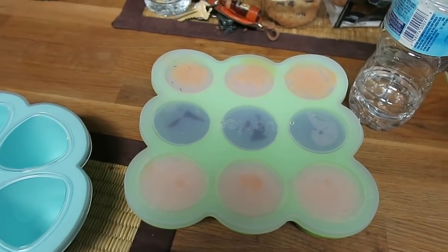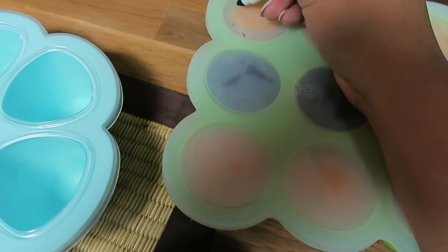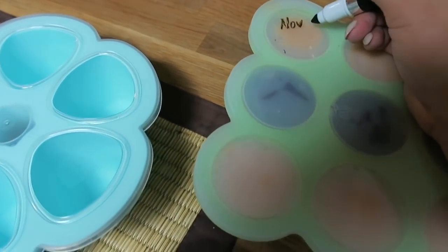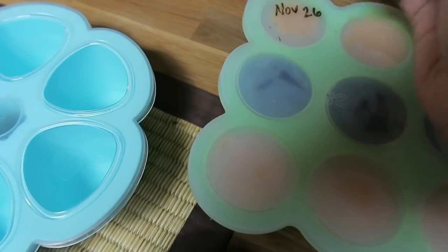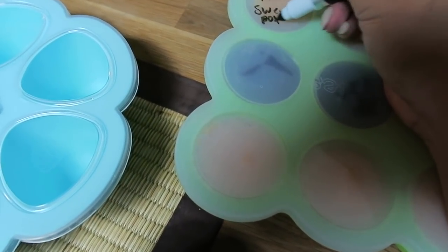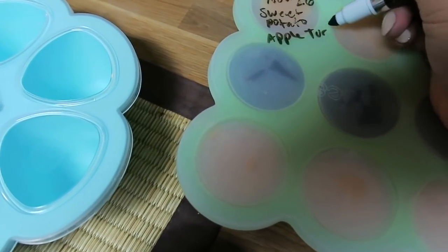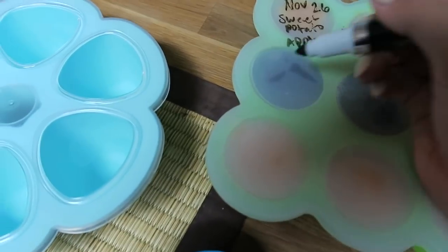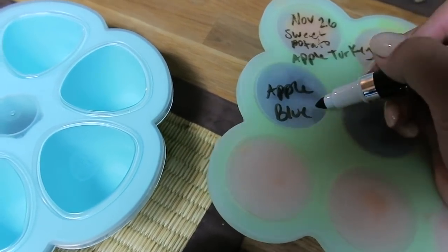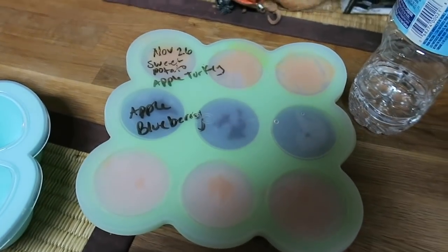The last thing I like to do here is just write with a dry eraser marker the date, and what is in here. Apple blue. And pop that into the fridge.